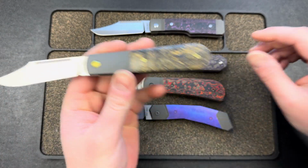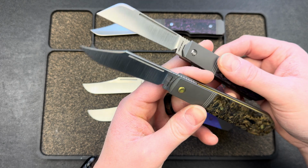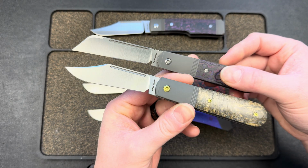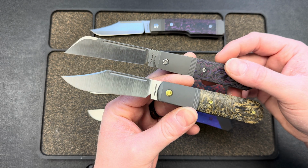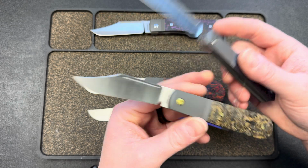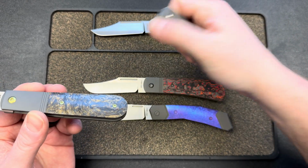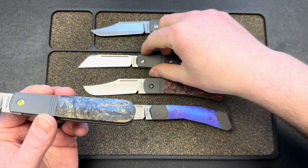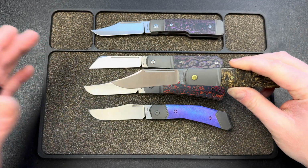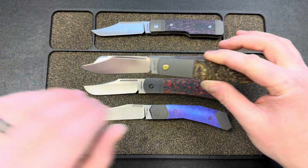Now, of course, it is a clip point blade. That's going to be the one preference-wise thing that I don't like. I much prefer a sheep's foot blade like this because I do a lot of utility cutting. Now, there is something to note about that, though. All the other clip point locking knives, because if you're with me on this, you probably don't love a clip point blade for your actual EDC, right?